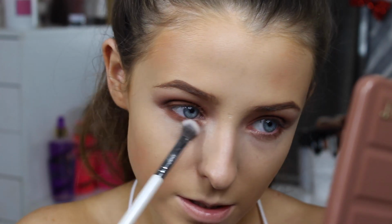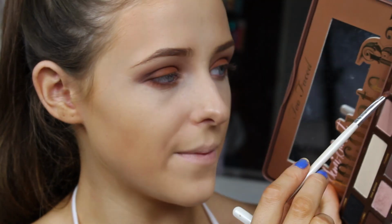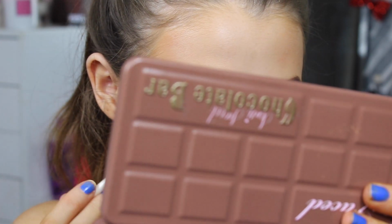So once you have that done, you just want to go in with a clean little blending brush and just smoke that out. And then I'm going to go in with this colour called Truffle, the one that we used to really deepen the look, and just apply this right onto the outer corner.